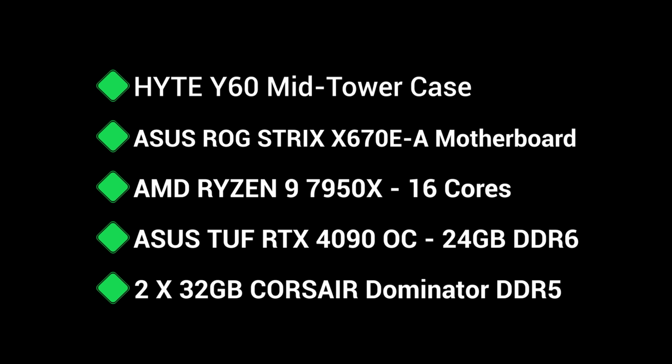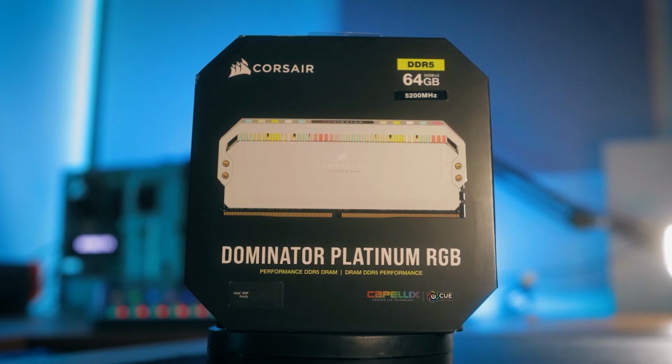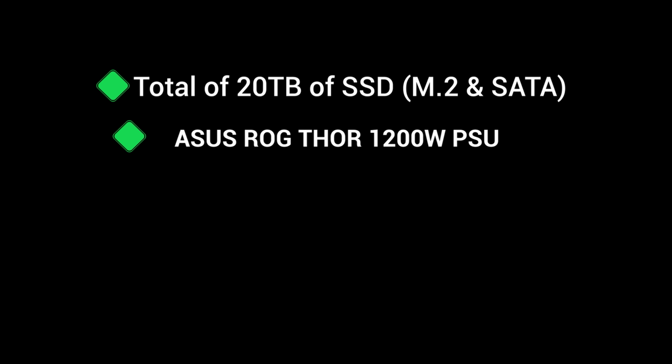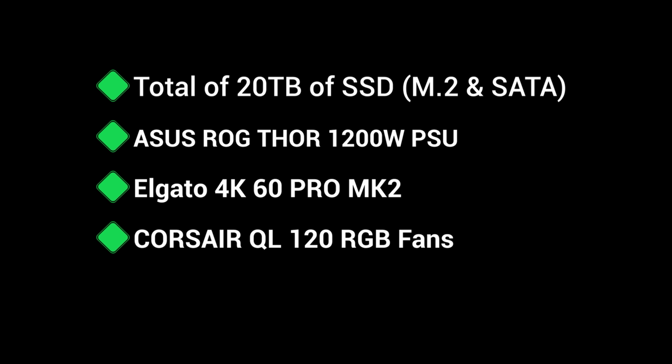64GB of Corsair Dominator Platinum RGB 5200 MHz, which is 2 of the 32GB chips, DDR5 of course. And also I have a total storage of 20 TB of SSD drives, which is a combination of M.2 and SATA. And we have also included the ASUS ROG Thor 1200W, among other high-end components.